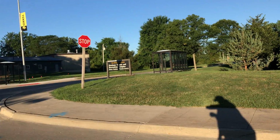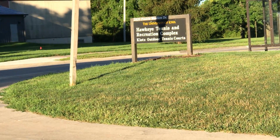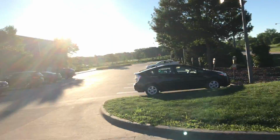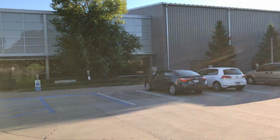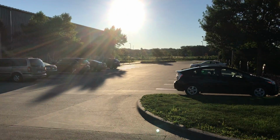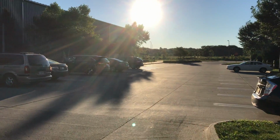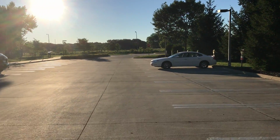Now, behind me you can see the sign for the Hawkeye Tennis and Rec Center, and that's where I'm at right now. This video is going to be showing you how to get from the Rec Center over to Melrose Avenue on a sort of enjoyable and safe path. So we're going to go through the parking lot area.